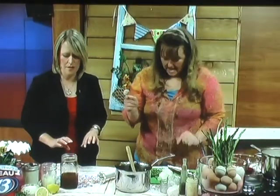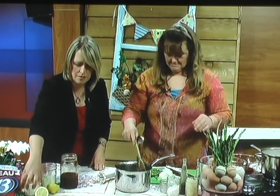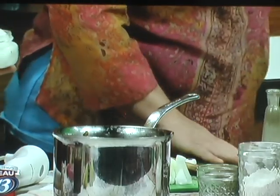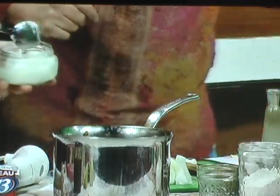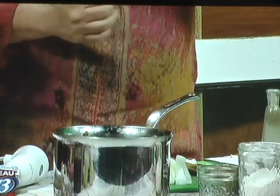Now we're going to add about a half a cup to a cup of yogurt. Into this? Yes. You can just start heaping it up there. And we'll have this recipe on our website right now. So if we're not totally perfect with this, don't call. We're good. So now we have our yogurt in.